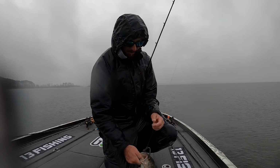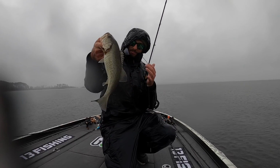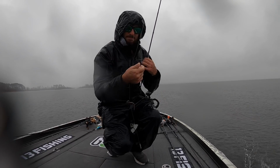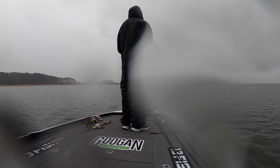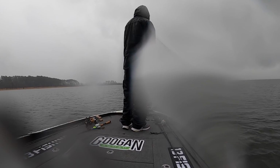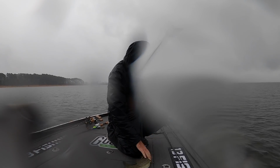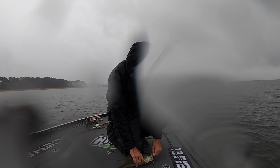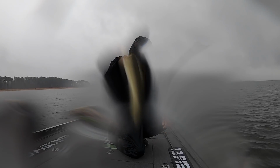Might be figuring something out here. No giants, but at least we're getting bit now. That one, I don't know, he'd be close to a keeper, probably not. That's definitely a keeper. Biggest one so far, not a giant, but starting to figure them out here.